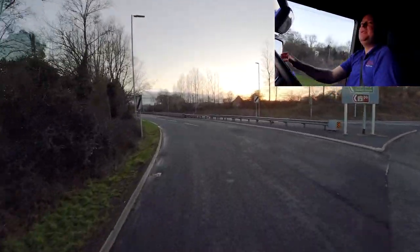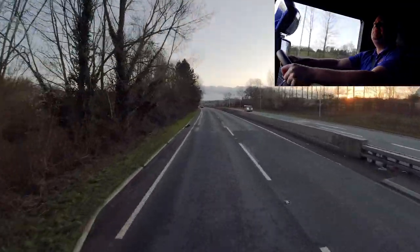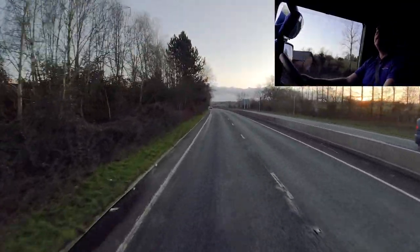Just bounce off like that. I love this steering wheel in this as well. If a truck could have a sporty steering wheel, this one has it.